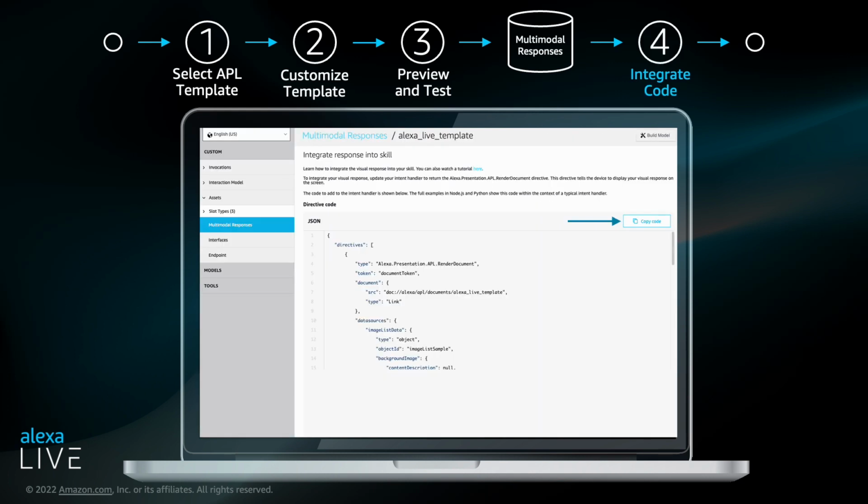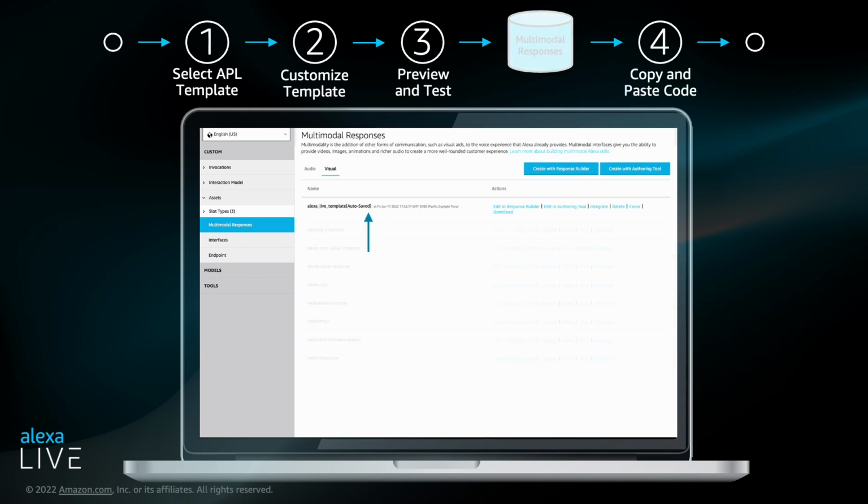On the Integrate step, you will be prompted to build to ensure that the APL responses that are saved are also made available to your Lambda for use. You will also see the auto-generated skill code that you can copy and plug into your skill for the visual to be integrated to your skill. Please ensure that the build on the skill is successful for the plugged-in code to be functional in your skill.